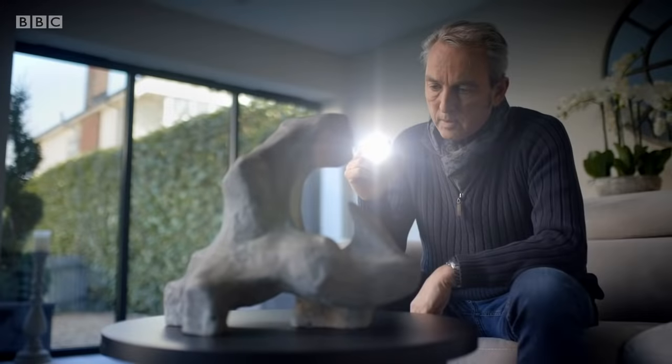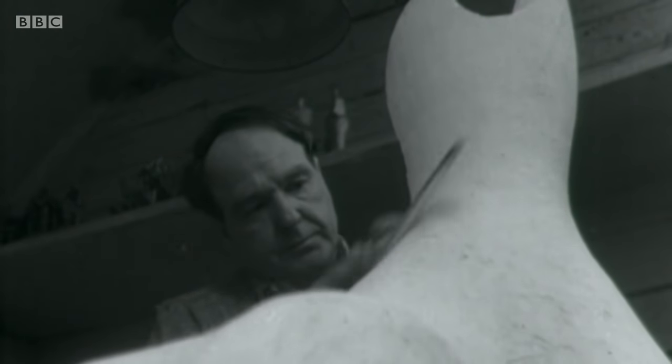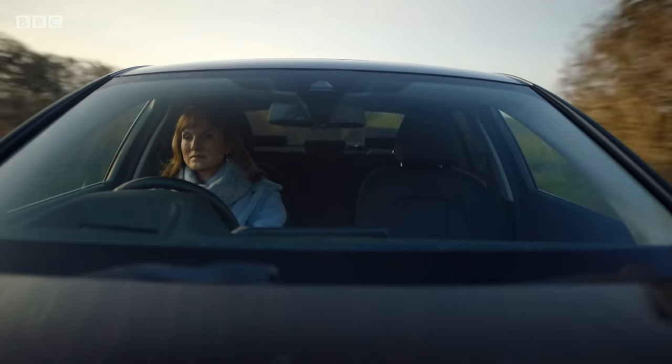This time, could a work discovered buried in the brambles of a Norfolk back garden be by celebrated sculptor Henry Moore? If it is, it could be worth a fortune. My God, there's a lot at stake with this one, isn't there?